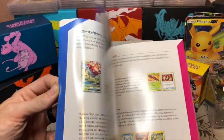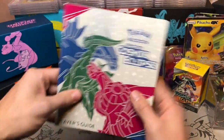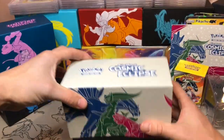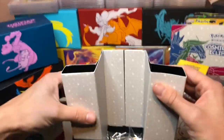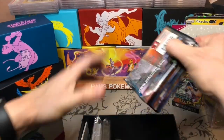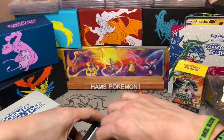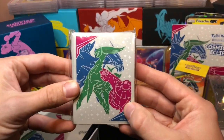And I always read through these because I'd love to see what they think is going to be like a playable card, etc. So 271. Honestly, I can't get my head around that. It's just absolutely insane. Let's hope that there's 8 booster packs. Yes, there are. Awesome. The sleeves look pretty cool.